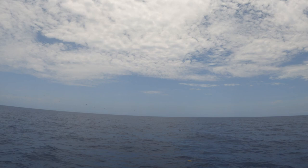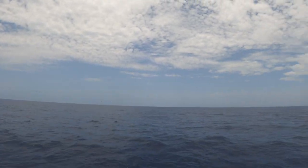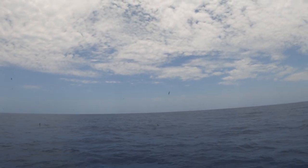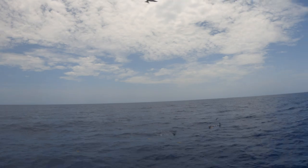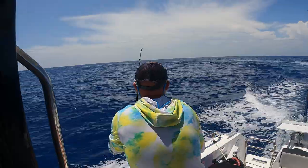Finally, we see a big group of birds diving. Oh, I saw it! Tuna jumping out of the water. You see it? They look like shiny shaped footballs coming out of the water when you see them. So Chris got a trolling rod set up. Then the rod goes off and we had a fish on.